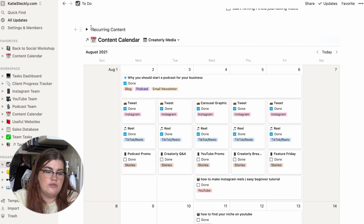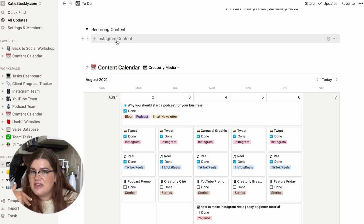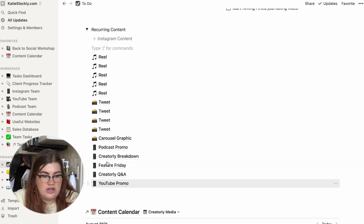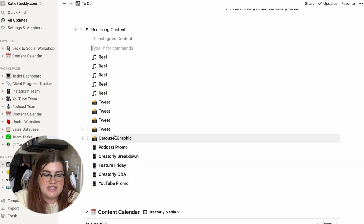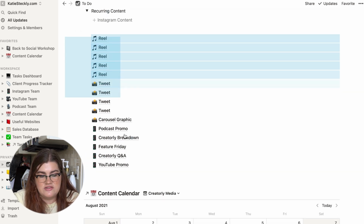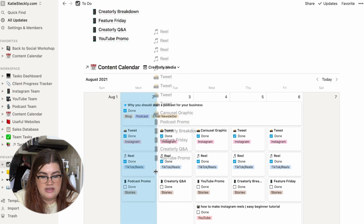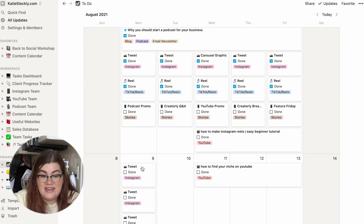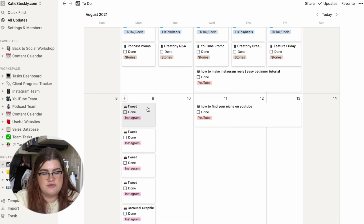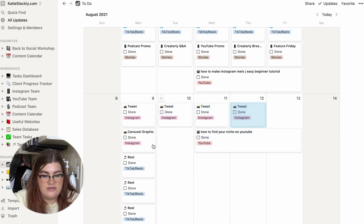So what I will do is I'll just drop down on recurring content, and you'll see I've got a template button. So this allows me to create a whole list of essentially database items. So if I click that, you'll see we've got a long list, like all of the reels, the tweets, the carousel graphic, and the story content for Instagram. So what I'll do is just select it like this, and then I'm going to grab it and move it all to the Monday of that week, which looks a little overwhelming at first, but then basically I just click and drag to fill out the content for that week.